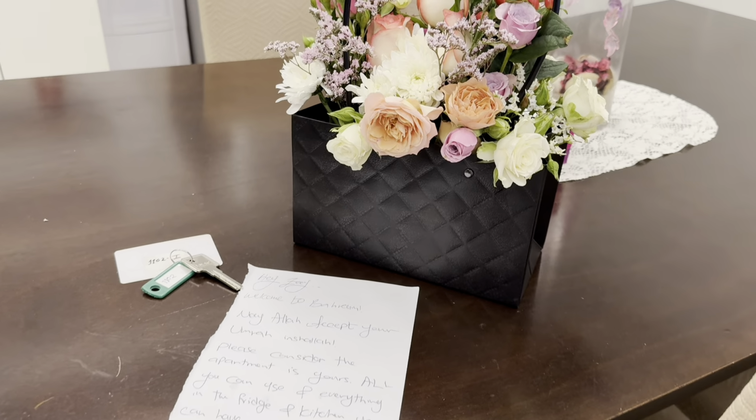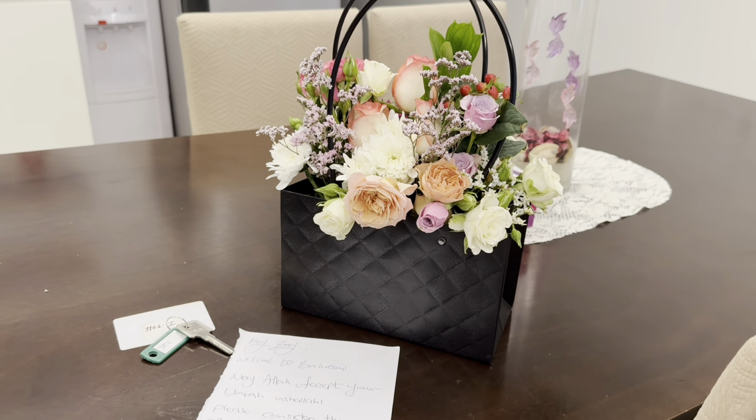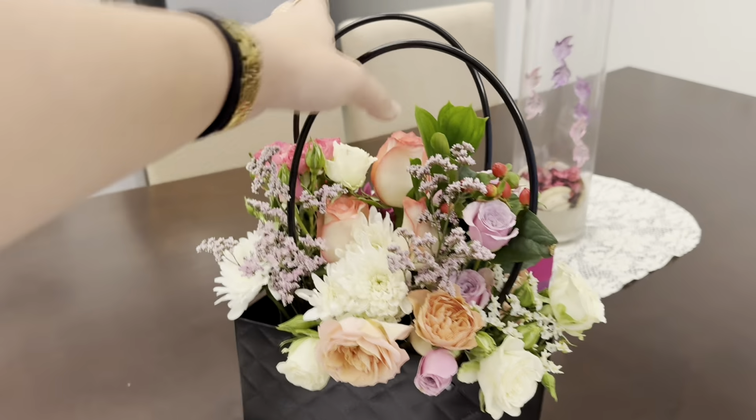Had the sweetest note as well as the most beautiful bouquet of flowers. Honestly, I just feel like carrying them everywhere with me.